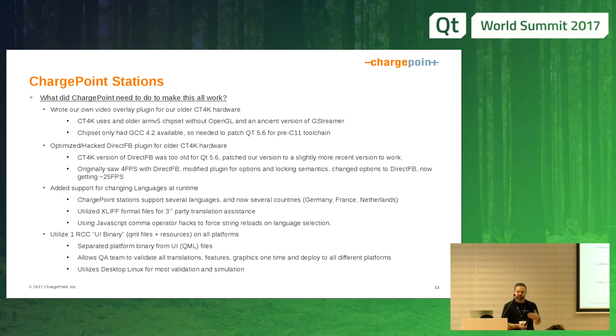So as we scale ChargePoint to other countries, there'll be some languages that we just won't be able to speak internally, so we'll have external parties translate for us. And then we're using a JavaScript comma hack to actually force the QML layer to reload strings for the translations while we're running. So earlier I mentioned that we provide one UI resource on all the different systems.